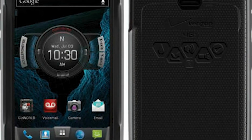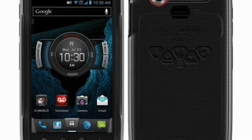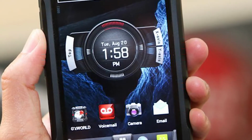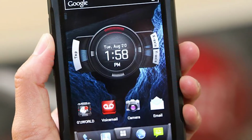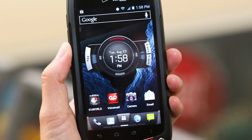This Casio had slightly old specs back in 2011. When it was new, the 800 MHz processor and 512 MB of RAM delivered middling performance, and the 3.6 inches 480p TFT LCD, while bright, wasn't particularly responsive.